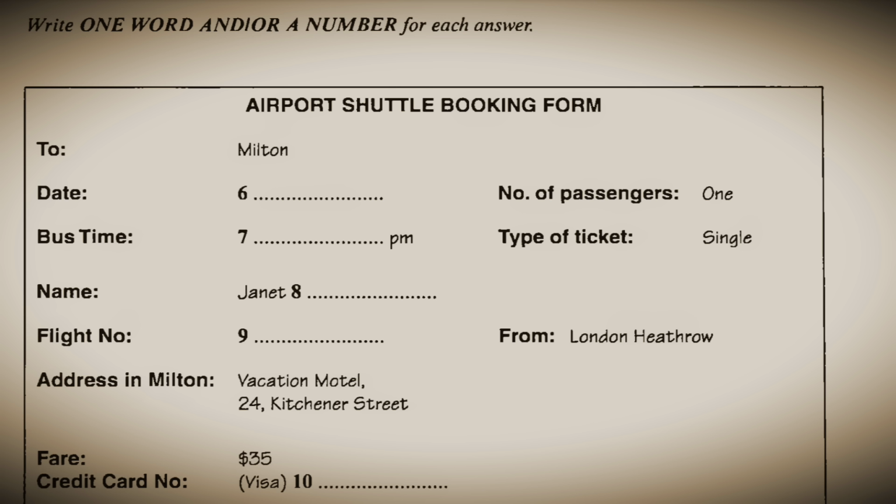Okay. And you'll be coming from the UK? What flight will you be traveling on? It's Air Canada flight number AC936 from London Heathrow. Right. Now, do you know where you'll be staying? We need to give the driver an address.